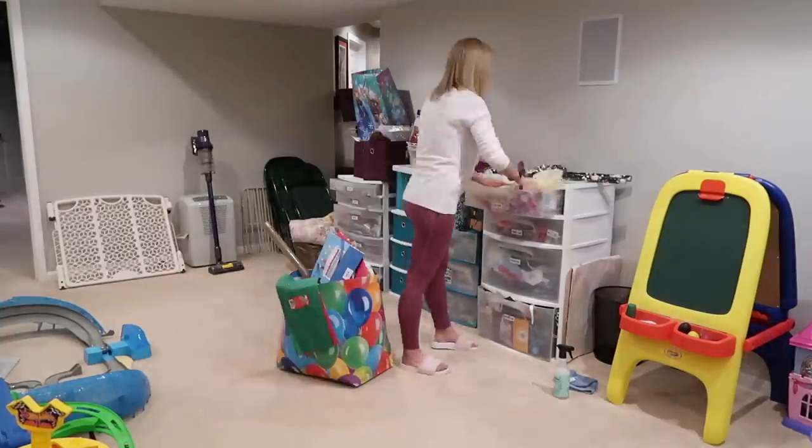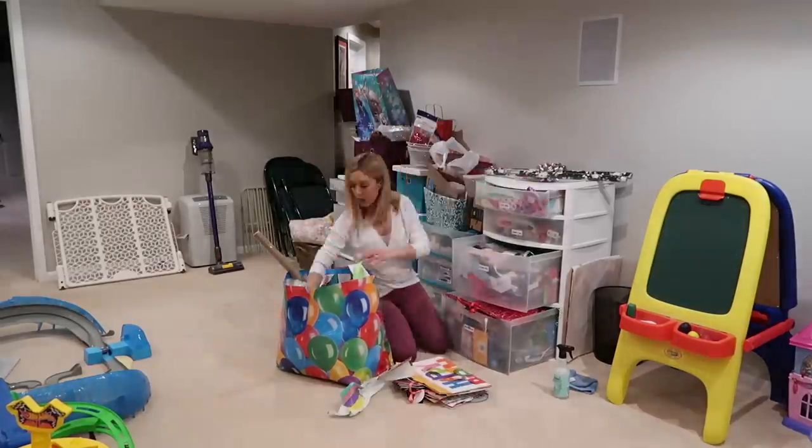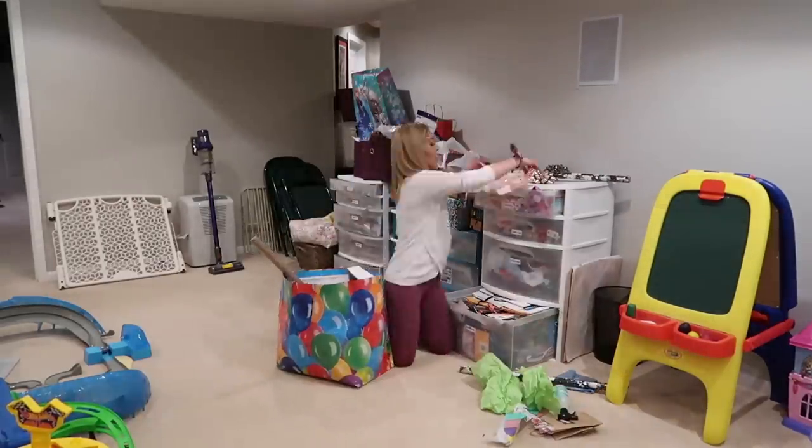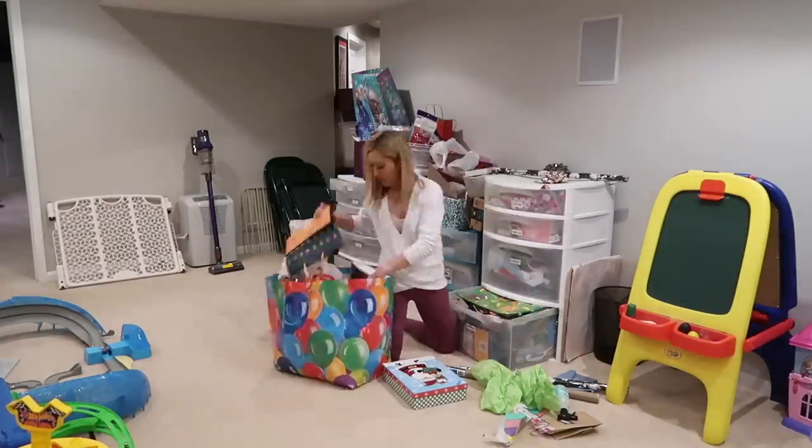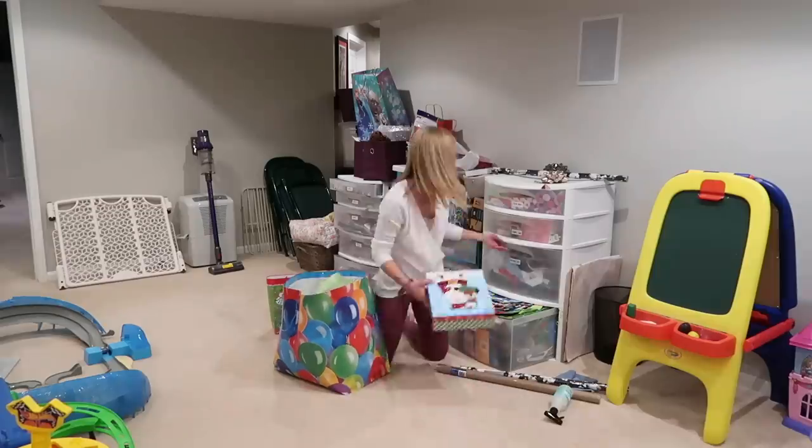My crafting and wrapping bins had gotten really cluttered as well, so it was nice to give this a huge declutter. I feel like everything is back in its place and it doesn't have anything piled on top of these bins anymore.